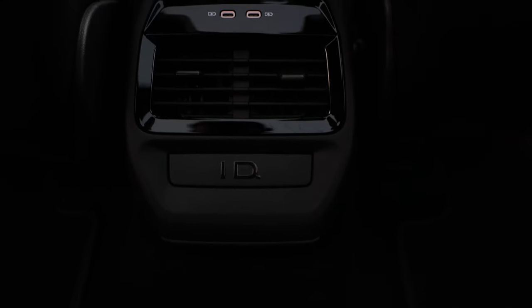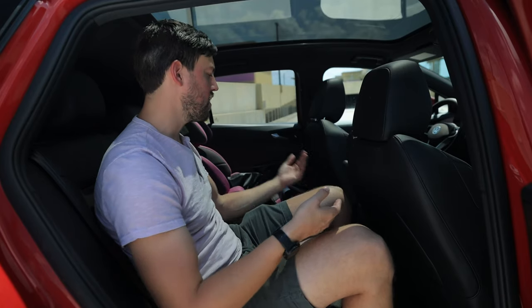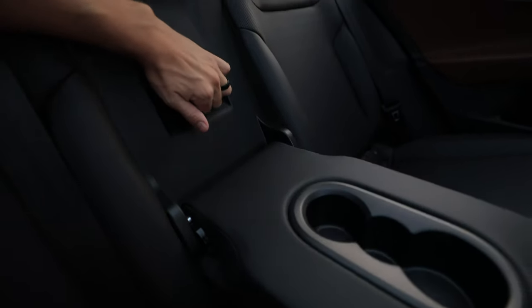We do have vents in the back, but they're right next to the USB chargers, which are really, really low. So that's unfortunate, because the air is just going to have to go a long ways to cool off or heat up the passengers back here. For 50K, it would have been nice to have heated rear seats, but we do have a nice cup holder armrest, and then also a pass-through that goes through the middle.